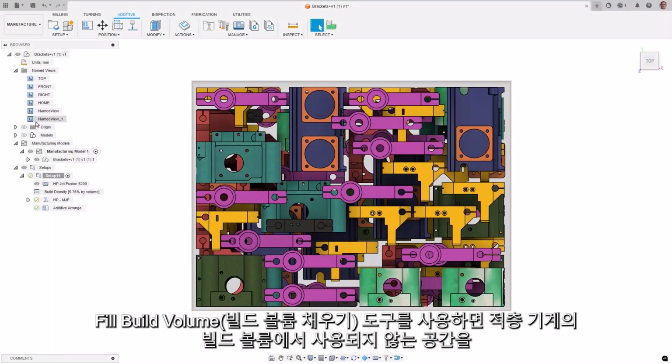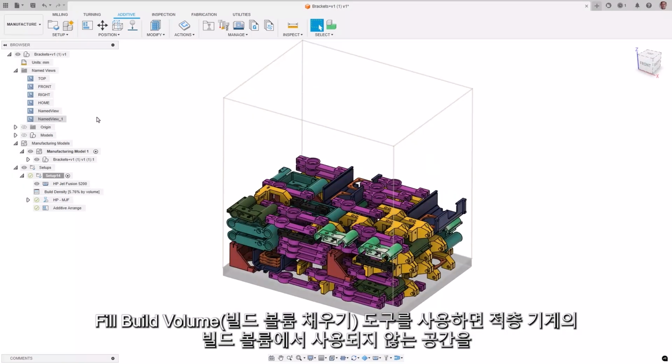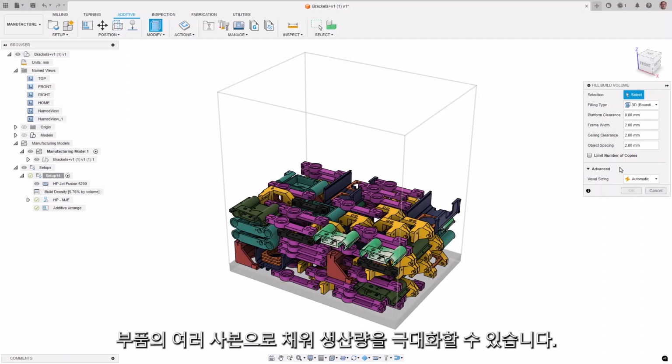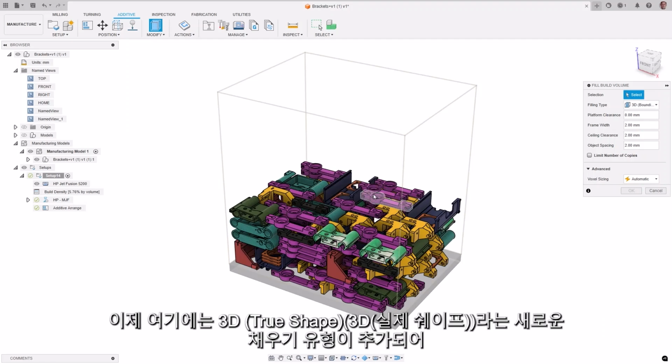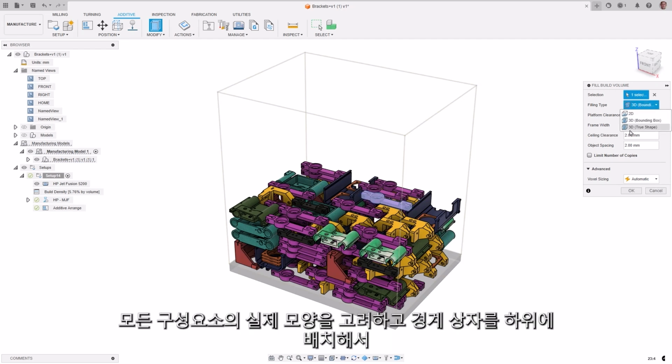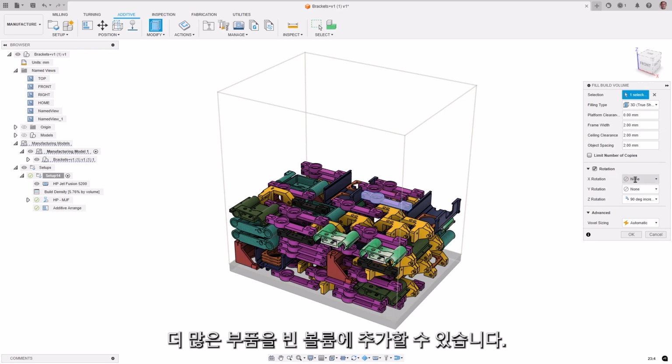The Fill Build Volume tool helps you fill the unused space in an additive machine's build volume, with multiple copies of a part to maximize production capacity. This now includes a new filling type called 3D True Shape, which will consider the actual true shape of all components instead of their bounding boxes, resulting in more parts being added to the empty volume.